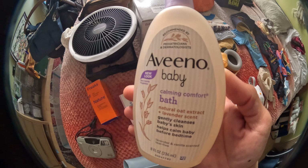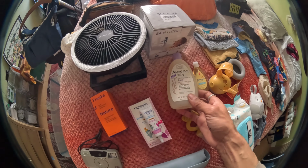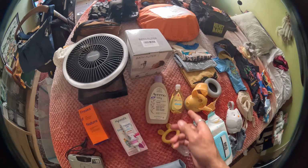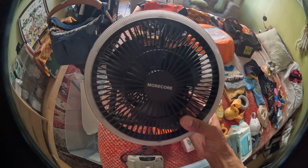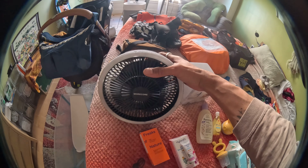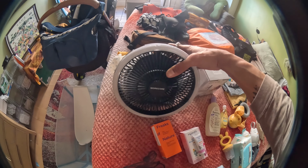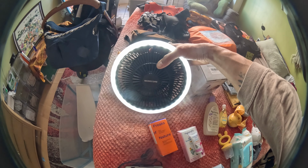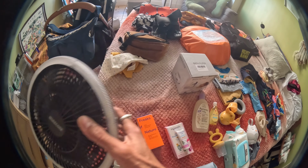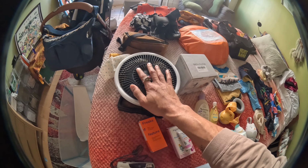This is what we bathe him with. Aveeno Baby, and this is just some gentle cleansing water. This is a lifesaver. This is a fan to go. It has 3 modes and it has an LED light ring. It's fantastic. This is a must for anyone on the beach all day.